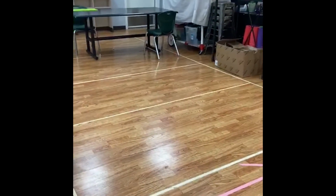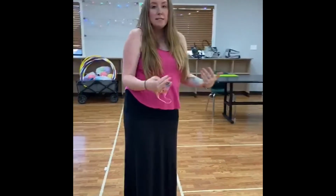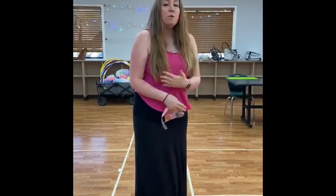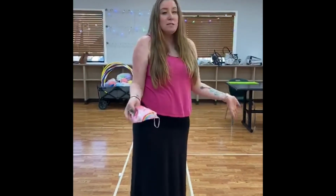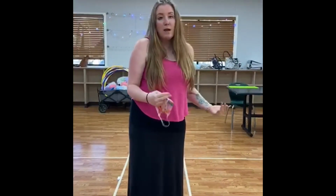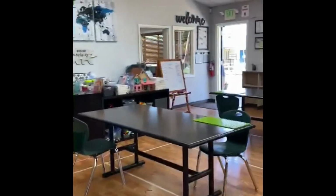We are asking that all of you stay in your rectangle throughout the day, and if you ever need to leave your rectangle, that you raise your hand and ask a teacher. This way we can make sure everyone stays safe and stays in their own area. All of the materials that you are gonna be able to use are over here.